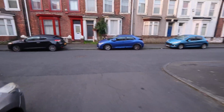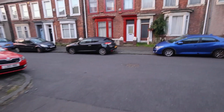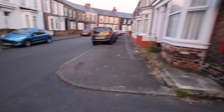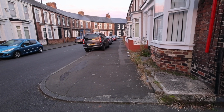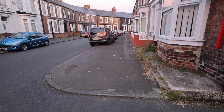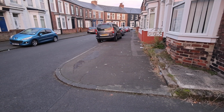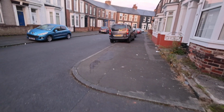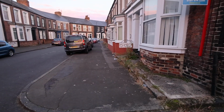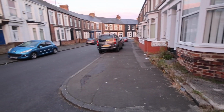So as you can see, I've got a feeling that the original front gardens of these streets would have been a little bit bigger. Look at the size of the pavements there, that doesn't look right. So I think what they've done is extended the pavements out, so these rooms in the front would have been the front parlours.